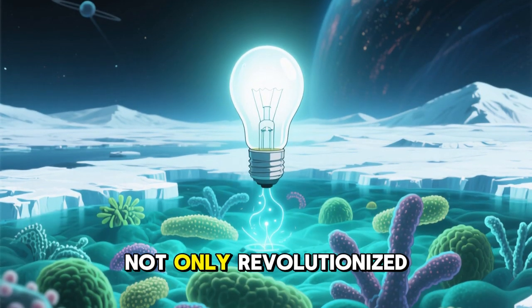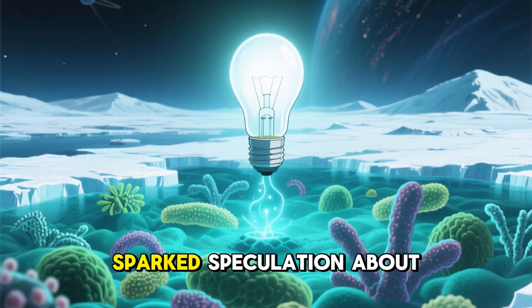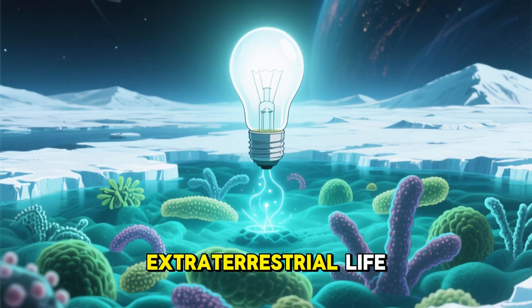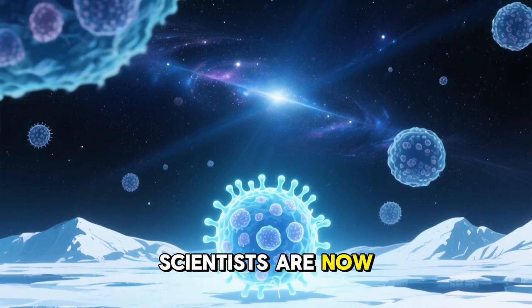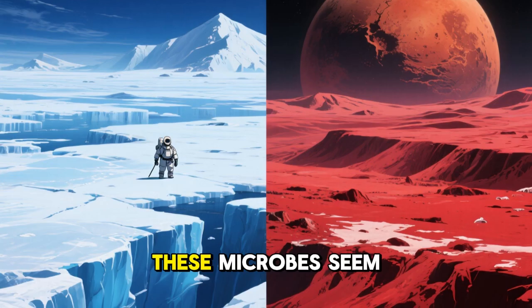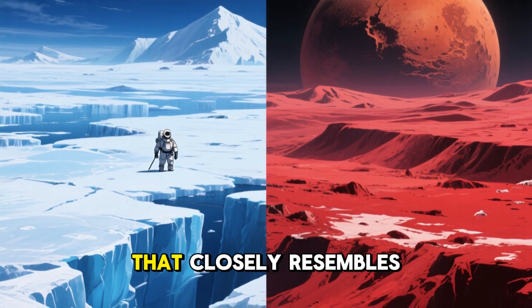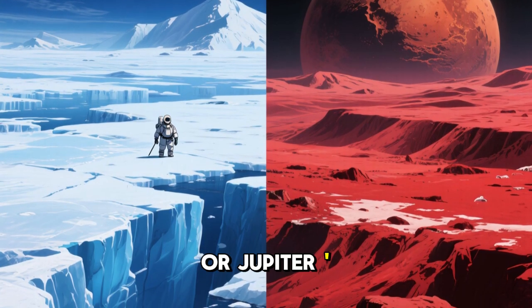This discovery has not only revolutionized our understanding of microbial life, but has also sparked speculation about the possibility of extraterrestrial life. In the uncharted regions of our universe, scientists are now looking at these Antarctic microbes as a potential model for alien life. These microbes seem to be thriving in a condition that closely resembles what we think might exist on icy planets like Mars or Jupiter's moon Europa.